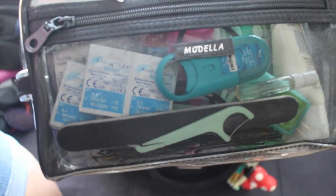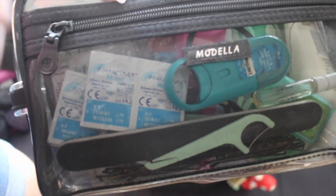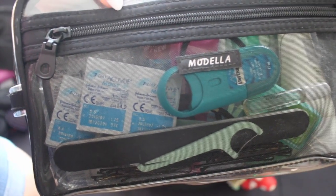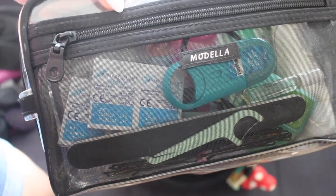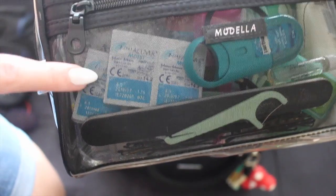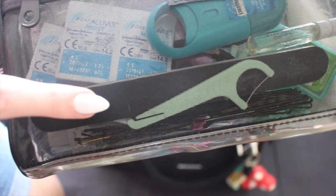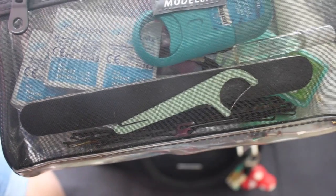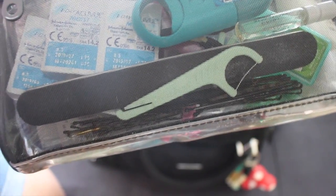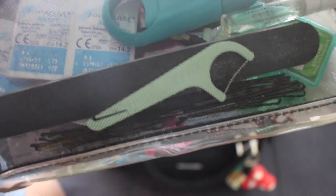So I wear daily contacts, so I always like to pack extra contacts because I will take my contacts out on the plane before I sleep and put on my glasses, but before I land, I always want to put in a pair of contacts. I pack two of each eye just in case I should drop one or one would rip. I pack a fingernail file because honestly, you never know when you're gonna need one. I have a toothpick up in here. It has the floss and the toothpick end.